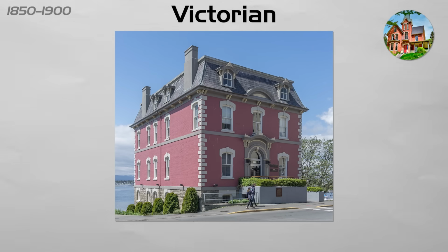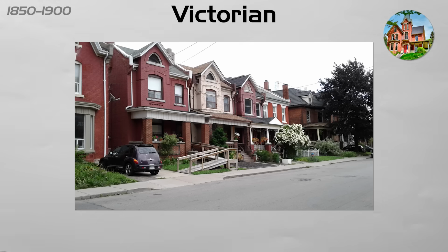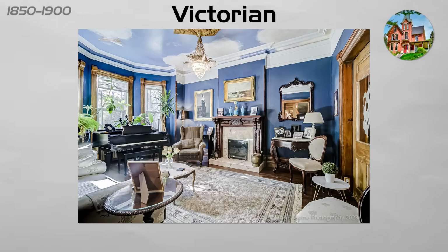Victorian. Industrial expansion led to ornate Victorian forms. Gothic Revival had pointed arches, Italianate bracketed eaves, Second Empire mansard roofs. Rowhouses in cities boasted stained glass, carved wood trim, and cast iron details. Interiors featured tall ceilings, decorative plaster, bay windows, and ornate fireplaces, mirroring the era's grand style.